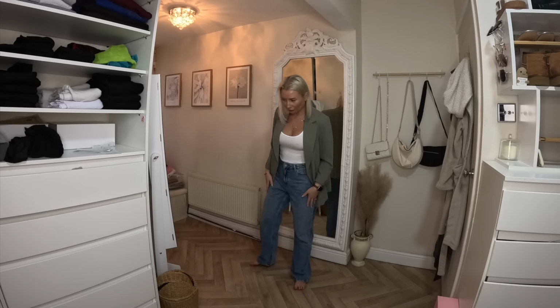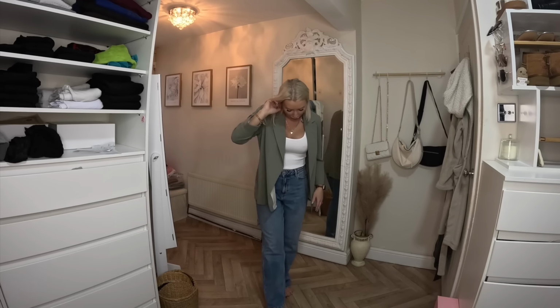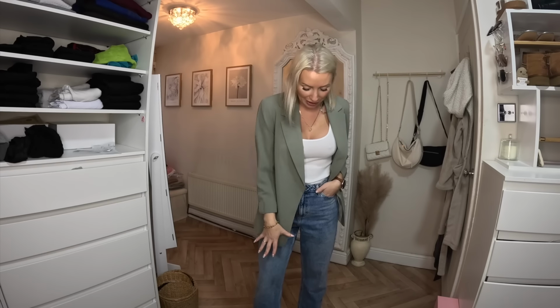These are the mid-rise straight leg that I rave about. I absolutely love them. I love the fit of them. I think they're just really beautiful because you can dress them up or you can dress them down. I've just paired it with that £7 bodysuit and then this blazer. And I actually really like this. I'm very tempted to keep this blazer because it's just really comfortable. And, like I say, it adds a bit of colour to your wardrobe for spring. So yeah, really love this outfit.